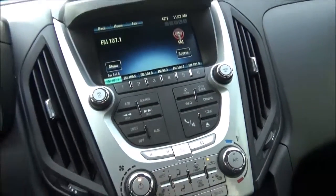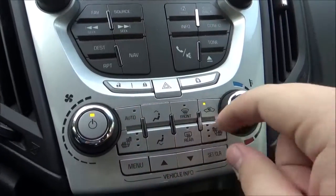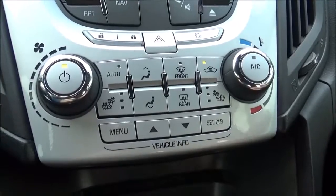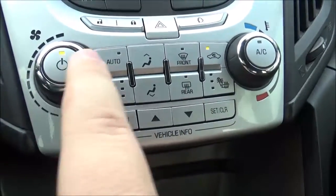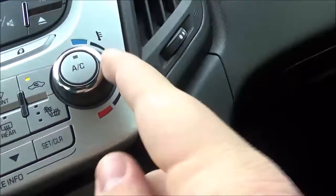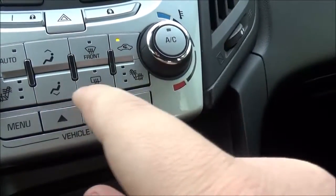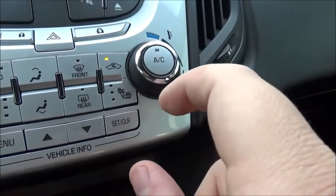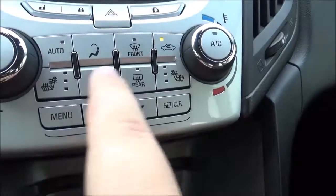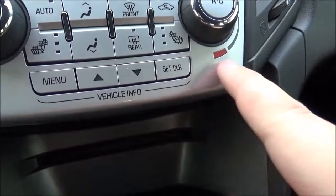radio controls if you don't want to use the touchscreen, more power door lock controls, along with your hazard light button. Here you have your single zone climate control, power, fan speed, air conditioning, temperature, automatic, different zones, front and rear defrost, recirculation, and the controls for your 3-stage heated front seats. And here you have your information display controls.